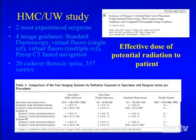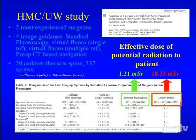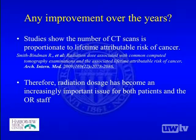In this paper, we also looked into the radiation doses to the patient. We found that, converting to the modern unit, the millisievert, intraoperative CT delivers tremendous radiation to the patient compared with using the C-arm for fluoroscopy during the surgery. Now, has there been any improvement over the years? Obviously, everybody knows recent studies show that the number of CT scans is proportionate to the lifetime attributable risk of cancer, so it's becoming more and more an important issue for both patients and OR staff.